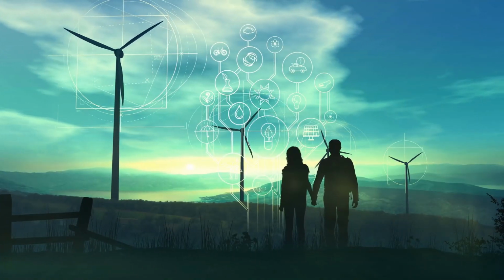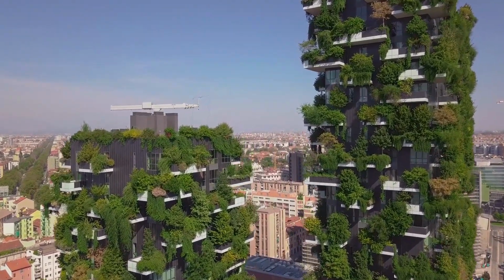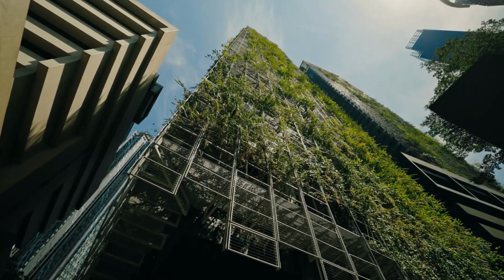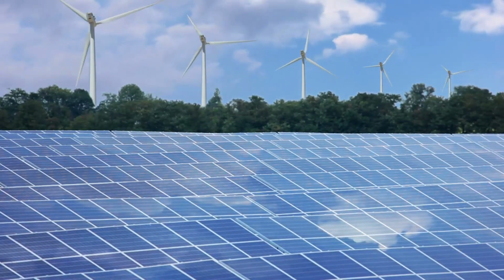As the world moves towards a greener future, these technologies will play a crucial role in reducing the carbon footprint of the construction industry. The push towards net zero buildings, which produce as much energy as they consume, is increasingly becoming a reality thanks to these advancements in green construction technologies.